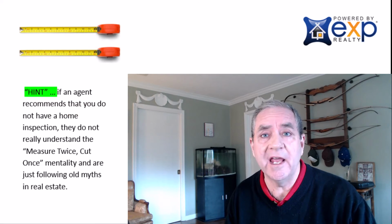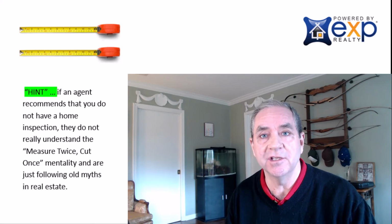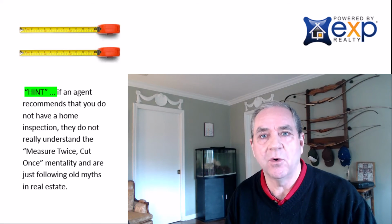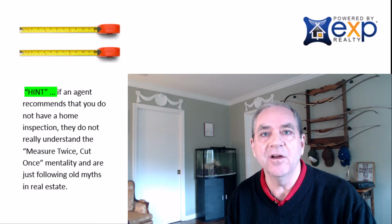So let me give you a quick hint before I leave this particular subject. If an agent recommends you don't have a home inspection, I would consider that a red flag. Measure twice, cut once. It's better to be prepared. If there's a problem you weren't aware of, wouldn't you rather know about it now than when your buyer comes along and it's a surprise? I find that's a huge advantage to measure twice, cut once, and be prepared. And that's one of the reasons that our listings sell at a higher price and net profit to our sellers than the average agent.